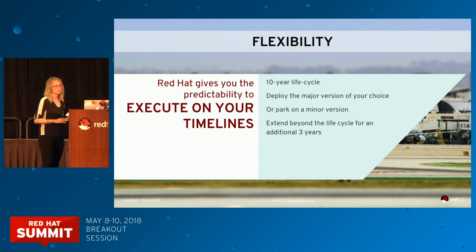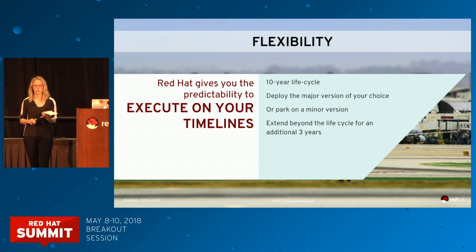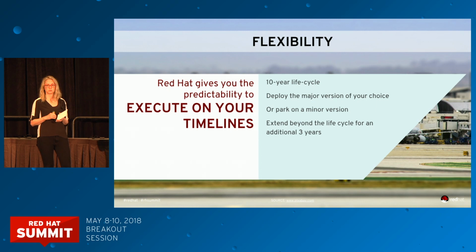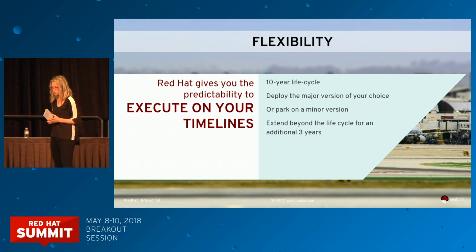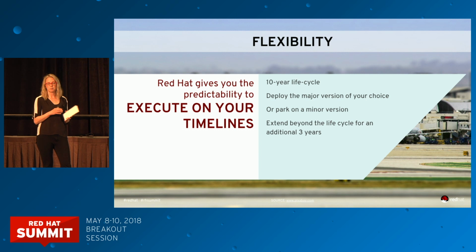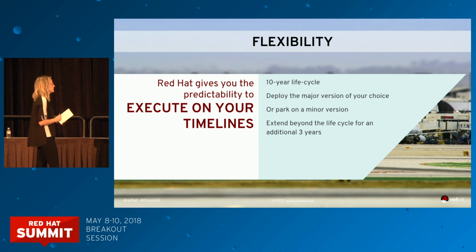With a subscription, you're not deploying a particular version. You're getting a subscription, and you can deploy whichever version is supported out there. So there's multiple different versions, usually 2 major versions in support at any given time, specifically for Red Hat Enterprise Linux. You can park on that and standardize on that minor version and get those updates like I had mentioned previously.